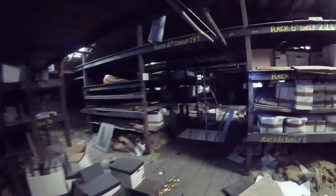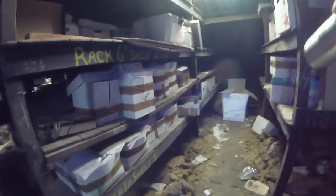Okay, so I'm in the attic of the place. Just come to one of the far ends. There's not much in there at all, but this one still has quite a lot of paperwork. I'm actually so petrified right now. Quite a lot of paperwork and stuff. Computer screens down there. I don't know what half of this stuff was used for.